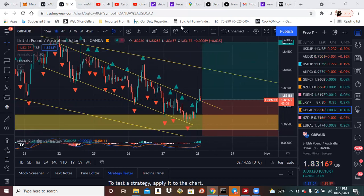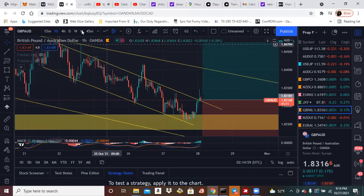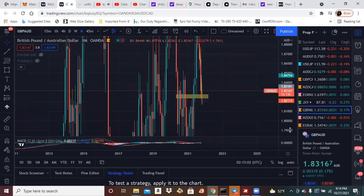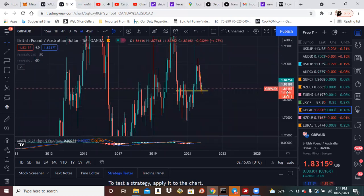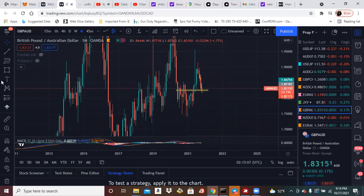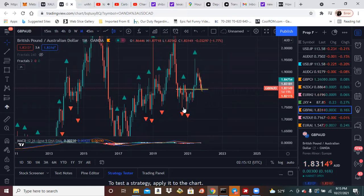Fractals, okay. So let me show you. It's kind of self-explanatory when you see them on the chart, but because a lot of people don't use them, I use them to identify pullbacks and retest areas. So I'm gonna turn the fractal on right now. They're like the higher highs and lower lows.